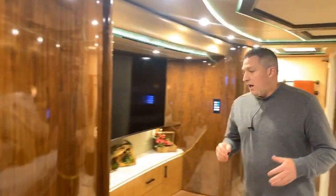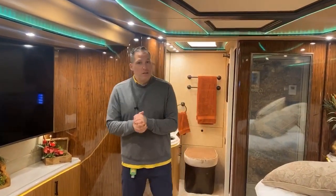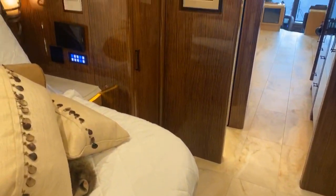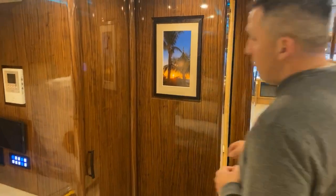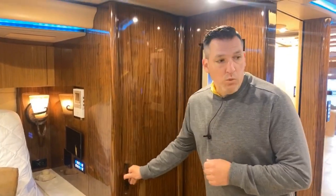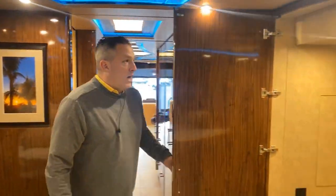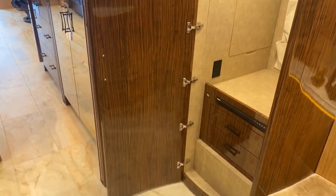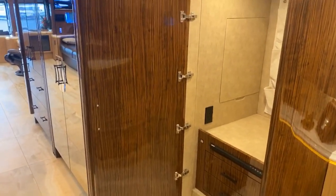All right. And then into the quad slide bedroom. You've got a lot of storage back here, and that's another thing that stands out about this coach, 1289, is you've got tons of storage. Behind Armand, and he'll pivot around and I'll show you, you've got two closets right there. As soon as you enter into the bedroom, you've got a large, deep closet right here with storage below. You've got another really good sized shirt closet right here with storage below and shoe storage behind.